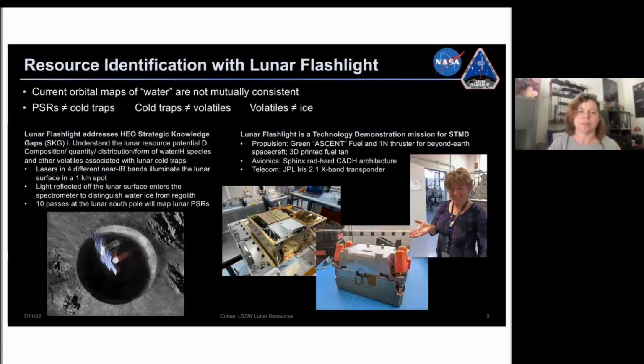We're looking at lunar surface water frost, but I want you to keep in mind that Lunar Flashlight is a technology development mission run by STMD, and we're specifically demonstrating green propellant technology and some new avionics and telecom technologies. And so our measurements are capabilities driven.